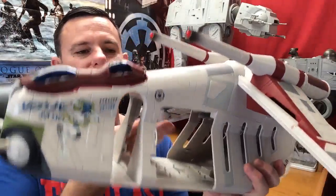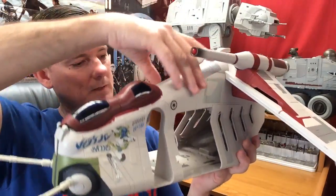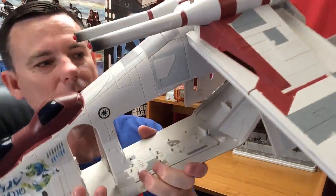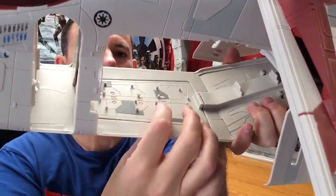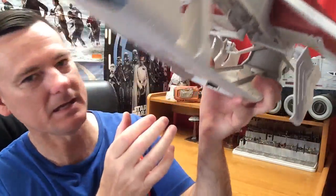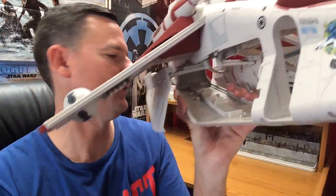If you press that, this is for deploying the troops when they're landing. So if I can get my hand out of the way, they open up inside. Inside there you've got little pegs here which you can hold the figures up, and I'll show you later what that can do. Very interesting to note that back here, if I can show you in here, there's a little hole there.